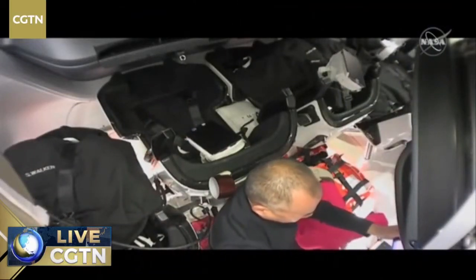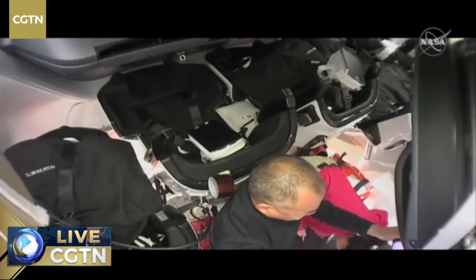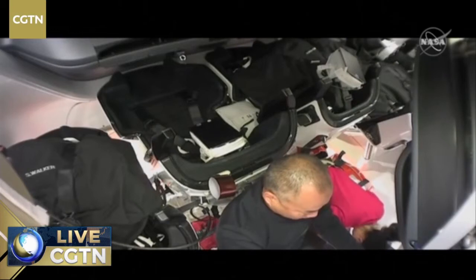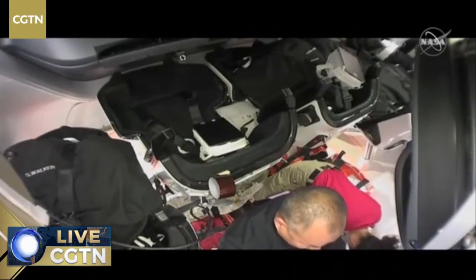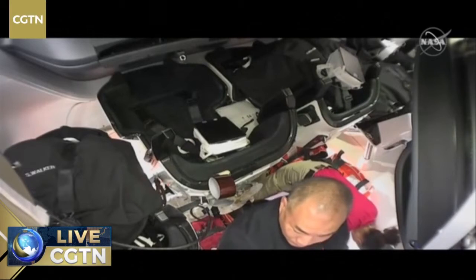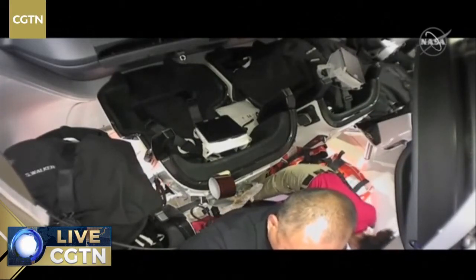There's another view of Japanese astronaut Soichi Noguchi, the 3rd human to have flown on 3 different spacecraft during a spaceflight career, following in the footsteps of Wally Schirra and John Young. Noguchi is returning to the International Space Station for his 2nd long-duration mission and his 3rd mission to the station overall.